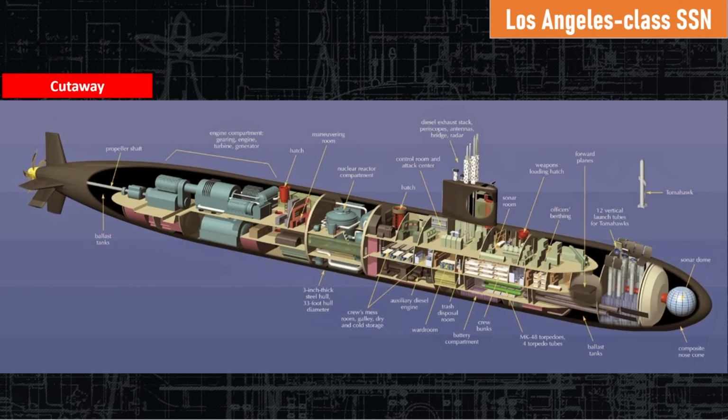Okay, cutaway of the submarine here. This is actually a pretty good cutaway. They got the levels right, and they got a lot of the machinery right too, because I've cleaned this thing stem to stern, everything but the nuclear reactor compartment. Nobody ever goes in there for obvious reasons. But they did a good job.